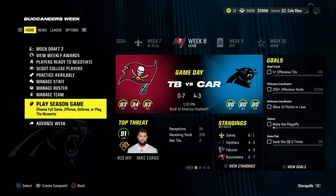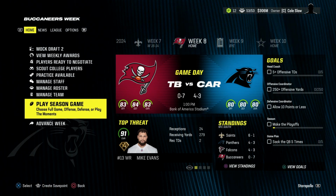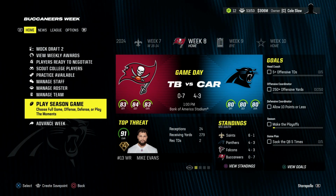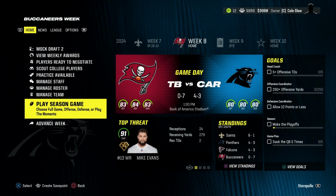All right, and with all of that out of the way, we have an excellent matchup this afternoon. It is the winless Tampa Bay Buccaneers going up against the streaking Carolina Panthers. They have won 3 in a row. Let's see if they can make it 4 this afternoon at Bank of America Stadium. Let's go.